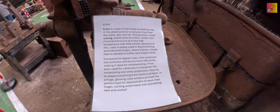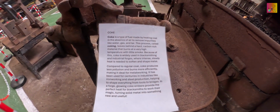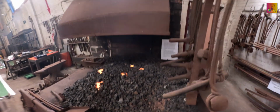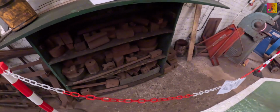So this is showing coke. Coke is a type of fuel made by heating coal in the absence of air to remove impurities like water, gas and tar. You can see how this works. This one is a dirty surface.